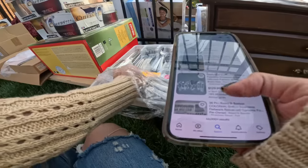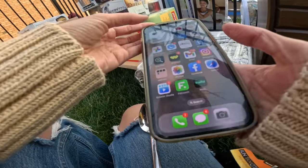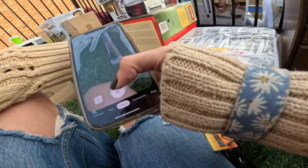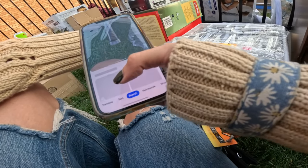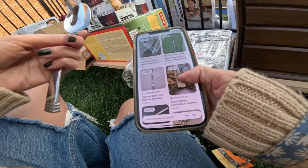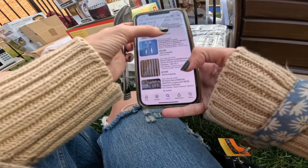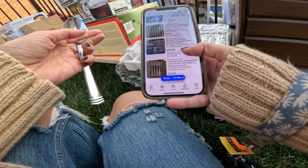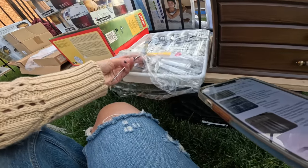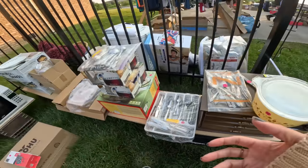It's long. I'm trying to see if I can identify this handle, because some Reed & Barton does really well, some not so much. Do a Google search of the actual handle. Tuscany? I don't think that's it. Oh, that's it right there. Longwood. Okay, now let's take that to eBay. 34 pieces sold for $250. 58 pieces sold for $199. And this is a 12-piece set missing 8 pieces. So we're going to go ahead and snag that.